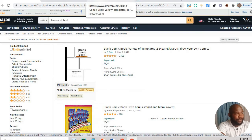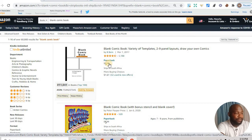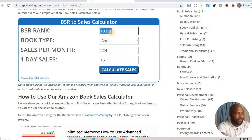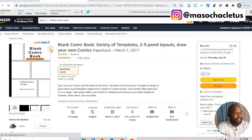So we got the blank comic notebook right there. This one's priced at around $5.99. You can price yours maybe around $6 to $7. The first one here is at 11,041. So I'm just gonna search 11,041. Let's take a look at how many sales per day. It is doing 23 sales per day, which is around 345 per month. Let's take a look inside.